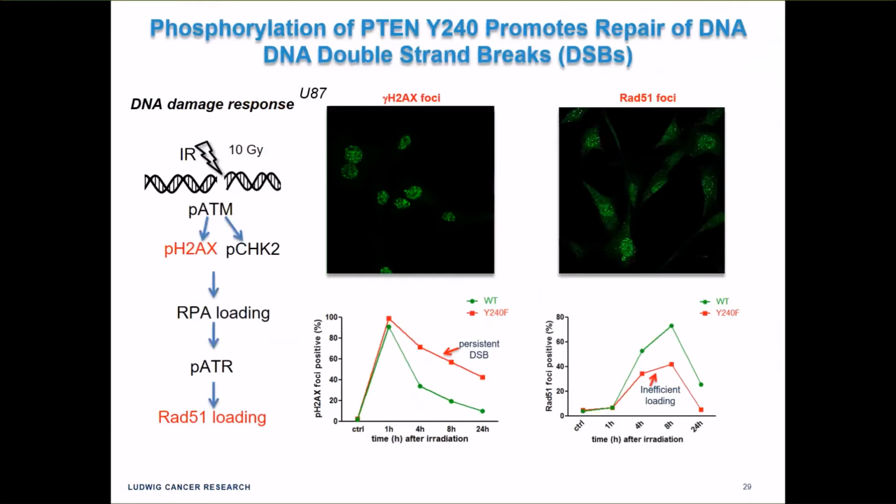Looking at RAD51, you could see that we have inefficient loading of RAD51, so we had far fewer RAD51 foci in cells expressing Y240F. So blocking PTEN phosphorylation led to a decrease in either Rad51 loading or Rad51 filament elongation. The process there, we're not quite sure of which one is actually occurring, but suffice it to say there were far fewer Rad51 positive foci.